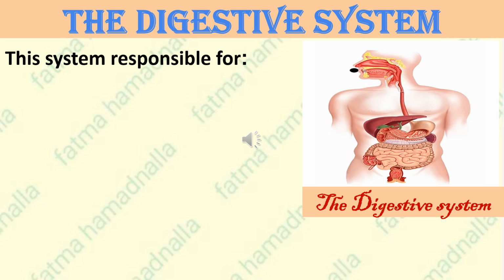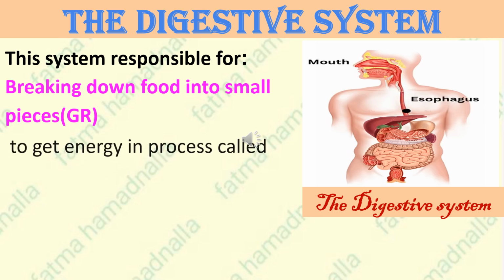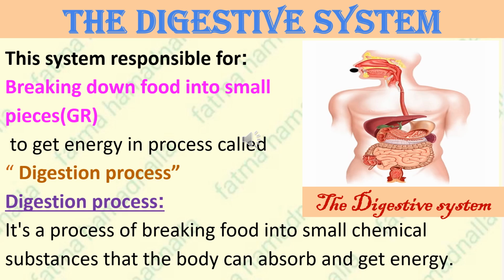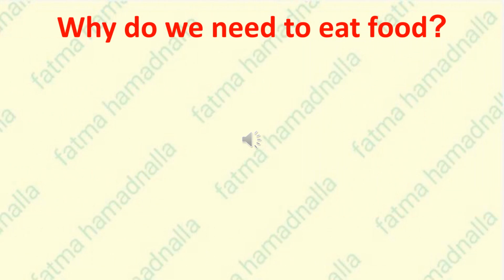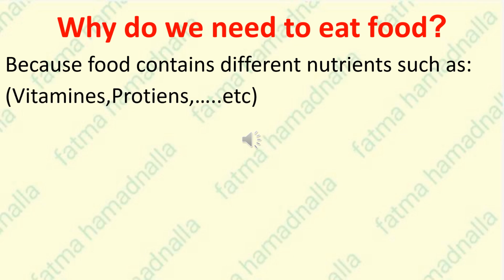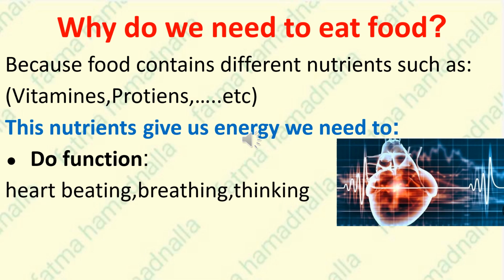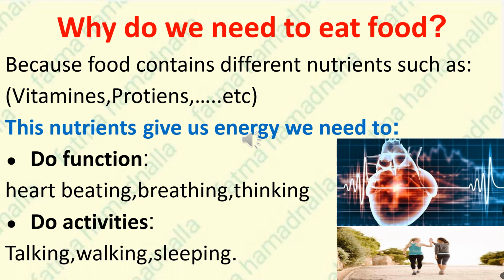This system is responsible for breaking down food into small pieces to get energy in a process called the digestion process. Digestion process is the process of breaking down food into small chemical substances that the body can absorb and use for energy. Why do we need to eat food? Because food contains different nutrients such as vitamins, proteins, etc. And these nutrients give us the energy we need to perform functions such as heart beating, breathing, and thinking. Engage in activities such as talking, walking, and sleeping.